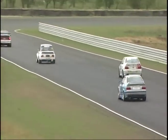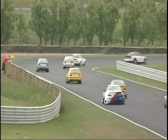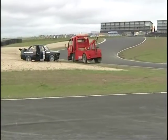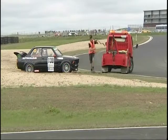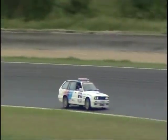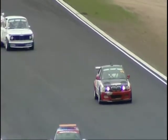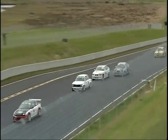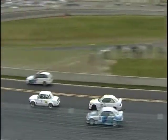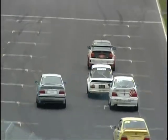So Mortimer leads. There's the flame-throwing 2002 Turbo of Mike Delmont. As the recovery vehicle's going to retrieve Nichols out of the sand trap, and that will bring out the safety car. So the BMW Club BMW safety car leads the field back around Mortimer. This thundering V8 M3 GTR replica. Delmont. Former series champ Andre Cowan.